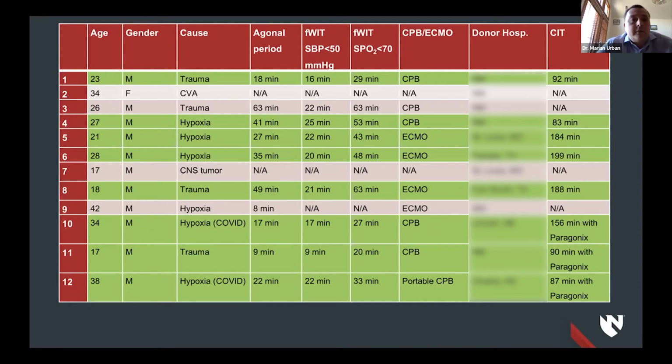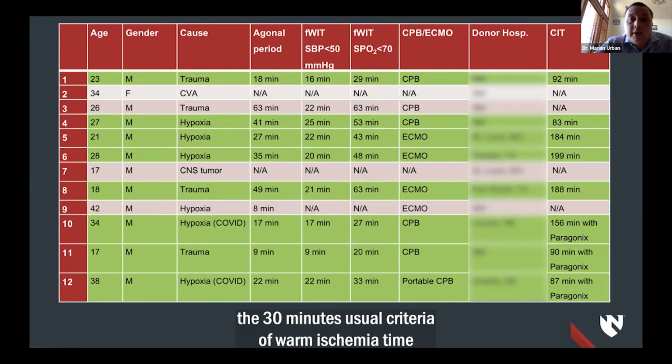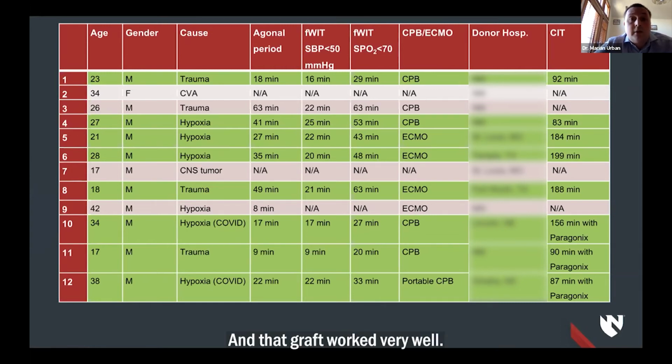So after the third case, that you can see, that was our in-house donor, we breached by a substantial amount of minutes the usual 30-minute criterion of warm ischemia time by saturation below 70, and that graft worked very well. We did not actually transplant that graft, but that was more related to the logistics of the particular transplant rather than the function of the graft. And that third case absolutely convinced us that we can safely disregard the peripheral saturation as a start of warm ischemia.